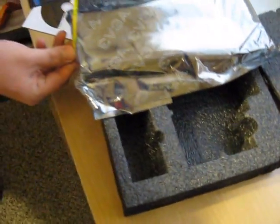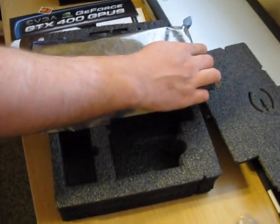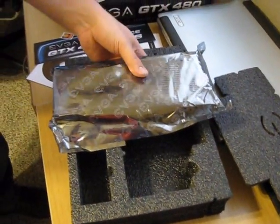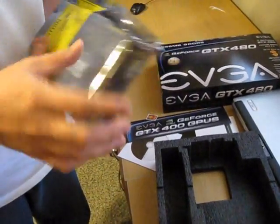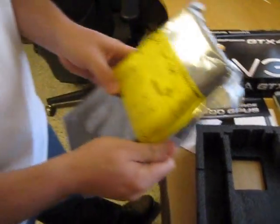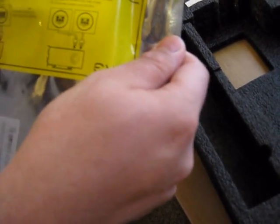I wonder if they're nickel coated or something. 1.5 thick by 10 3/4. It's quite a bit shorter than the ATI 5970 though, because I think that one was like 12 inches or something. It's not as long, so it'll fit in more cases.